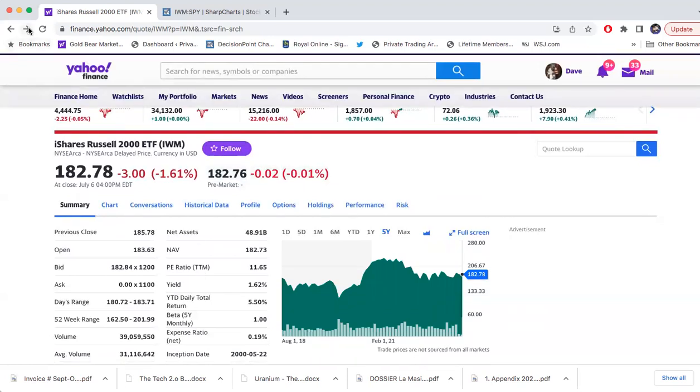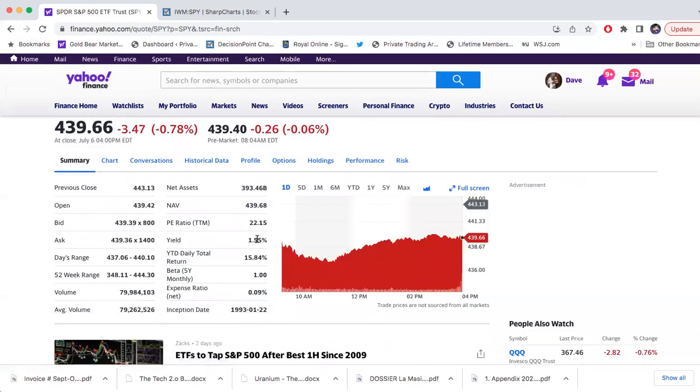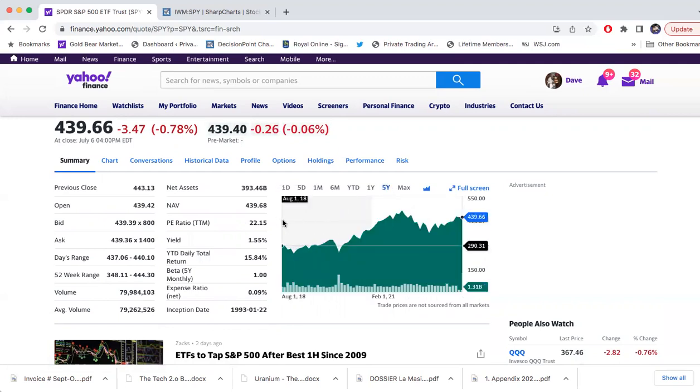Then if we go look at the S&P, the S&P ETF is actually yielding less and trades at almost twice the valuation. Looking at the 5-year period, the Spiders 5 years ago were trading at 290, now trade at 440. That's just 50% gains, or roughly 10% annualized a year. So almost 10 times the return.